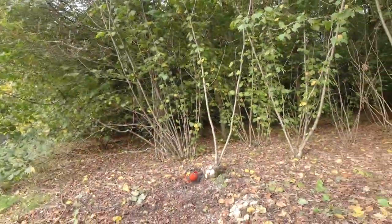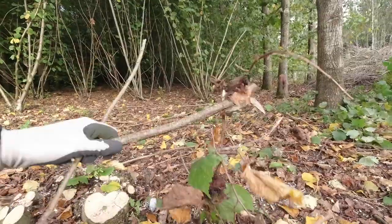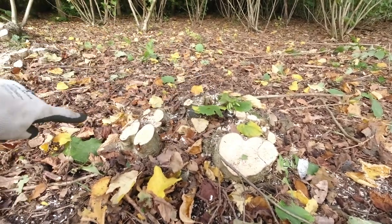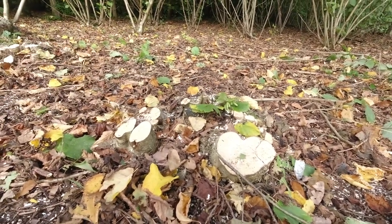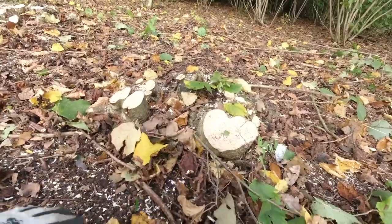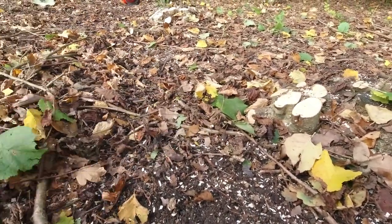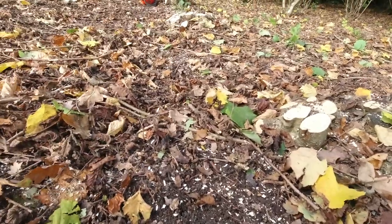Fairly straightforward today. I can show you some interesting things I've found so far. This fairly big stool here, it's about 2 foot across. Anyway, what it had done is that little stem there had gone across here and what's known as layered itself.